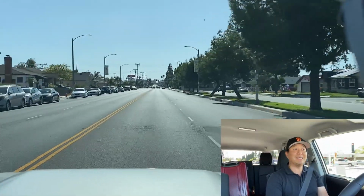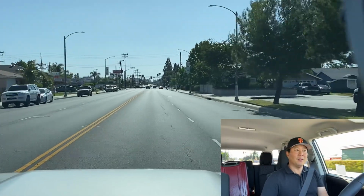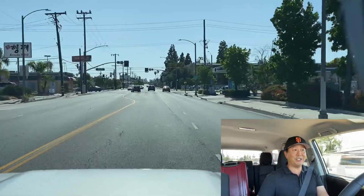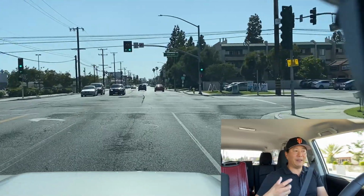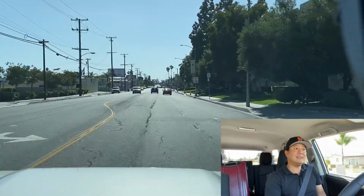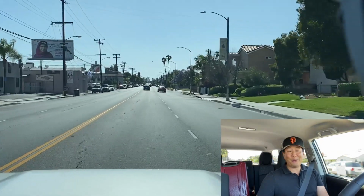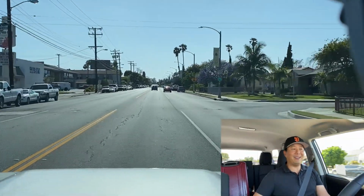The seating position in the TRD Off-Road is really good. The steering wheel telescopes as well as tilts, although I wish it telescoped a little more. The seats are really comfortable, but the bottom cushion, I just wish it was a tad longer or they had an extension. I'm not that tall, only 6 feet, but it just needs to be a little longer. The seats are 8-way adjustable, automatic, and it has lumbar support, which is really good. But that seat over there is manual, so I don't think it has lumbar support. I'm not gonna reach right now, but I don't think it does.